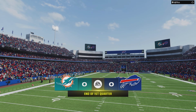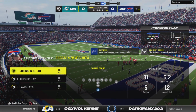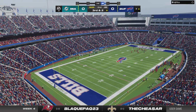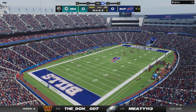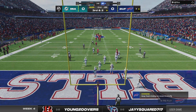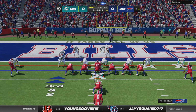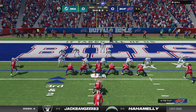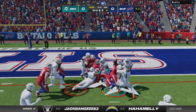Second quarter now in Buffalo. It's the Bills in control of the football as they've got it with a 3rd down coming up. They'll come to the line, needing only 2 yards to gain the first here. Half 85, half 85. Stop. Go. Robinson will try to pick it up.